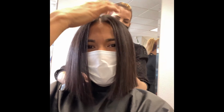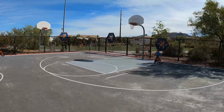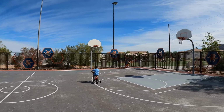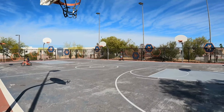Oh, looks good already. I'm liking it. While we're killing time, I came up with this idea of having the kids ride around the basketball court, following the lines. A genius or what? Very good, very good. The lines, so they're riding the lines, full court. I don't know if you can see them. There you go, good job.